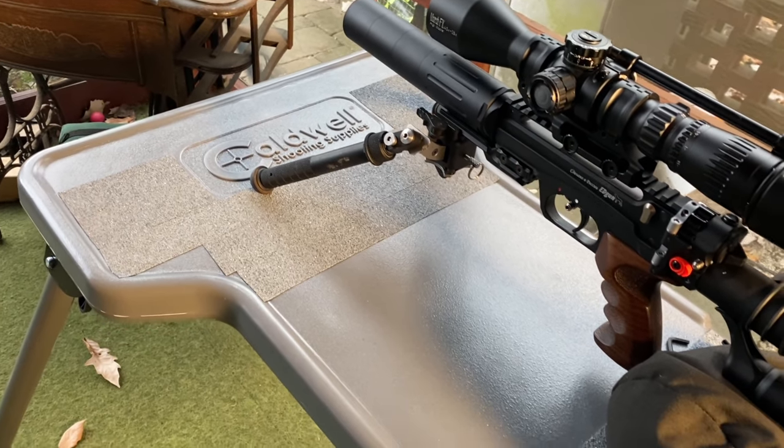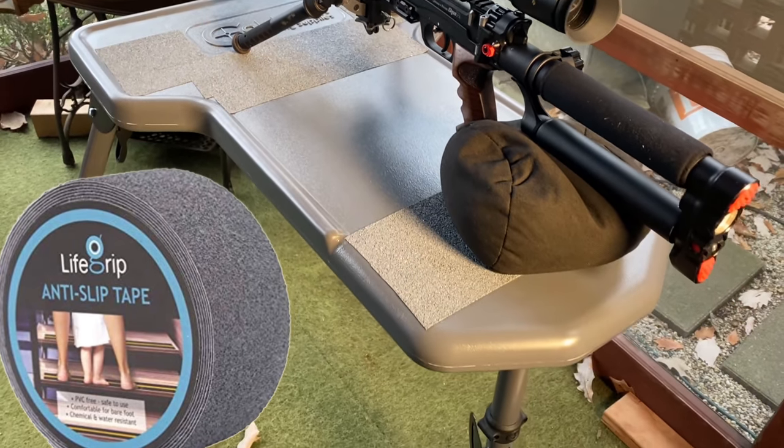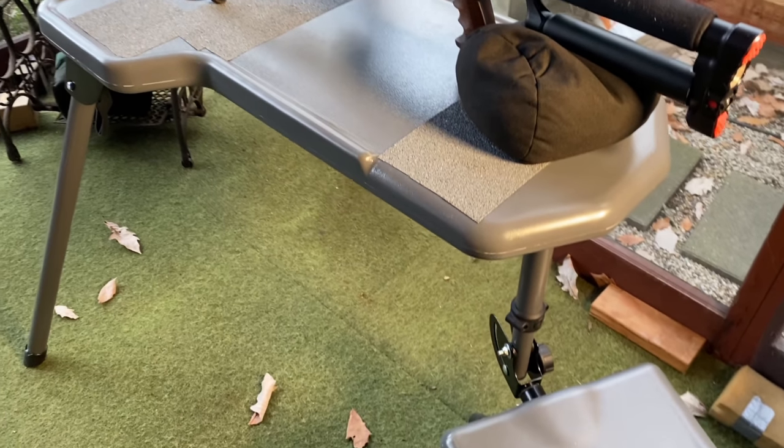So I found this super simple solution that you're seeing here. It's like a rubber grip tape. You can cut the pieces however you want, obviously, and then it was just like an instant fix. It was a game changer.